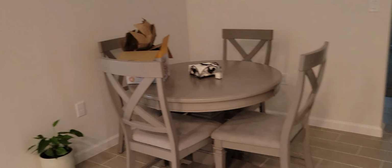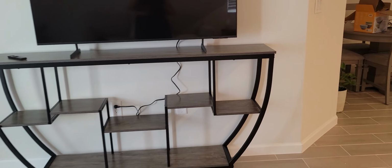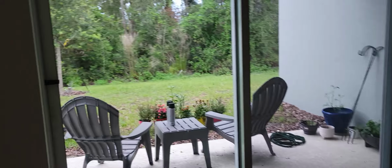And then the small dining space. I'm still unpacking boxes. I have been doing several things, like I got a new entertainment stand that I had to put together last week, and a new bed frame that I had to put together as well.